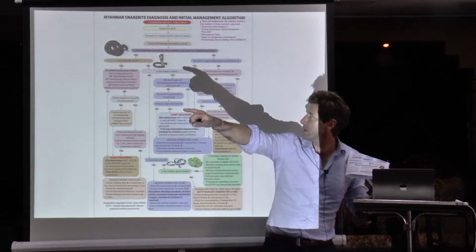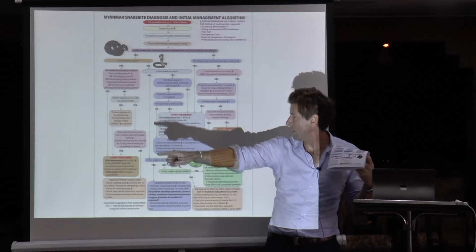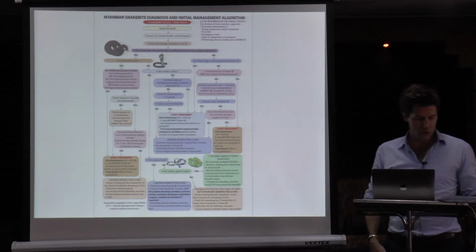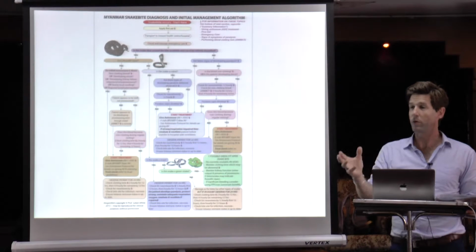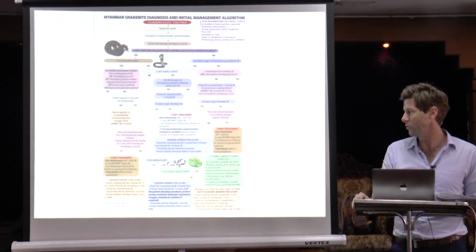Now if we do know what the snake is, but it is not a Russell's viper and not a cobra, the next question is, is it a krait? Now if it is a krait, then we need to observe, do serial neurological assessments, and if neurotoxicity develops, then we need to support the airway and ventilate the patient, but there is no antivenom available for that.